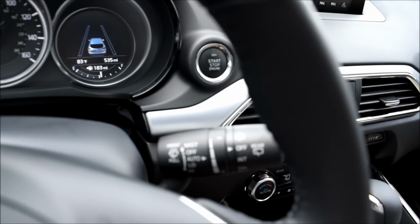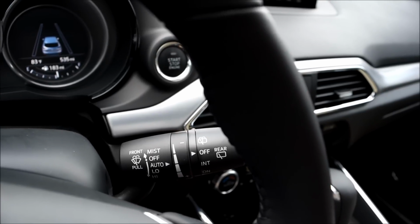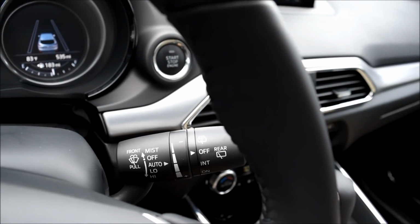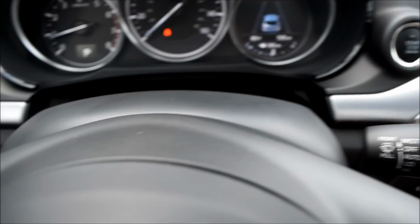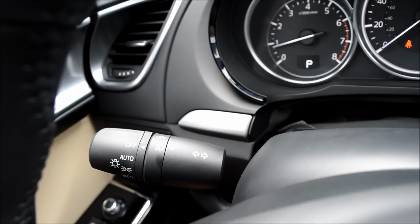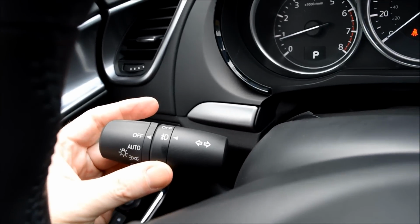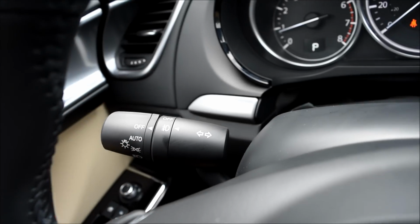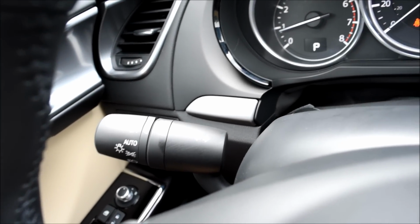The wiper control is on the right side. It does have auto wipers. Those things are awesome. I didn't think I'd like it. I really do. The left side has your lights. It does have fog lights. I will show those when it gets a little darker, so you can actually see the lights.